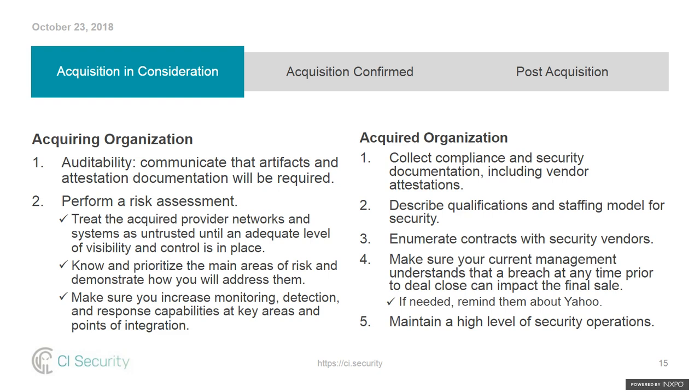And the first thing we're going to want to do when we start bringing these together is increase the monitoring, the detection, and the ability to respond to incidents. So again, we're probably going to want to have a little above and beyond in our plan, so that as we're getting ready to bring these together, we're starting to get visibility into the to-be acquired organization as soon as the day we bring these together.